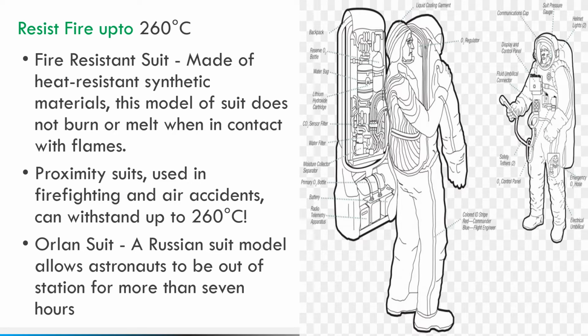Fire resistant suits. Yes, these suits of astronauts can resist fire up to 260 degrees Celsius. We all know that the temperature variation in space is too drastic. The fire resistant suit is made of heat resistant synthetic materials. This model of suit does not burn or melt when in contact with flames, which is much required.